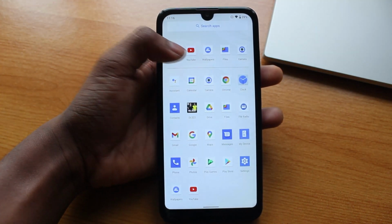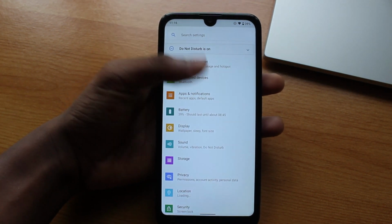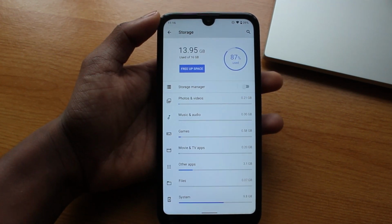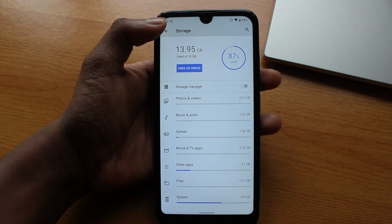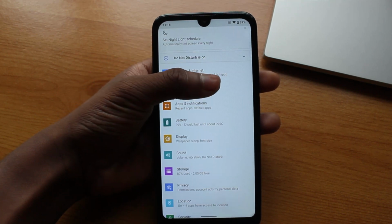So now moving on to the storage. The storage on this phone is not the best, as you only get 16GB. So when installing apps, you will be left with around 5 to 6GB to play with. But over time, all those apps will get updates, then you'll start to see some issues.